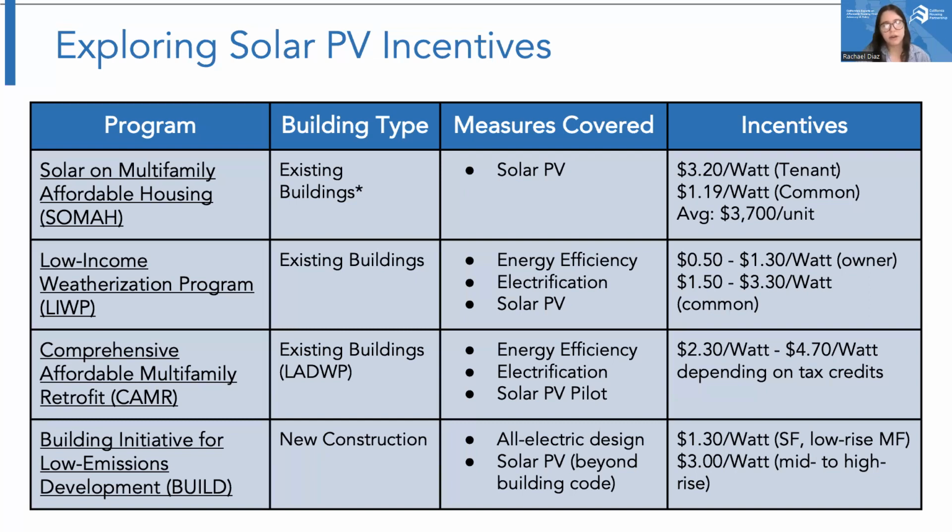Additionally, beyond SOMA, there are a few other programs. There's the Low Income Weatherization Program and the Comprehensive Affordable Multifamily Retrofit Program. They're both very similar in the sense that they're whole building energy efficiency programs, but they both include optional solar pathways for properties that are interested in installing solar through the program. So there are incentives available. It does tend to be a little bit more limited when compared to SOMA. So we'd like to encourage some co-leveraging if possible, for example, through LIWP and SOMA, but for those LADWP specific customers, we do have CAMR available.